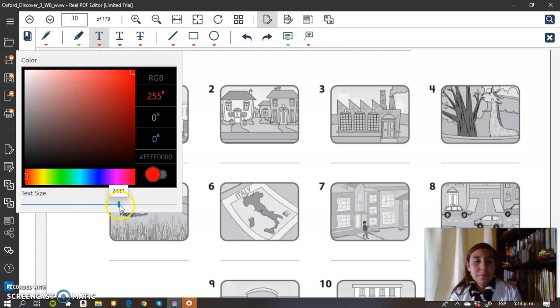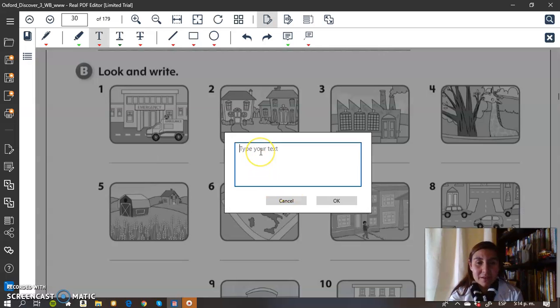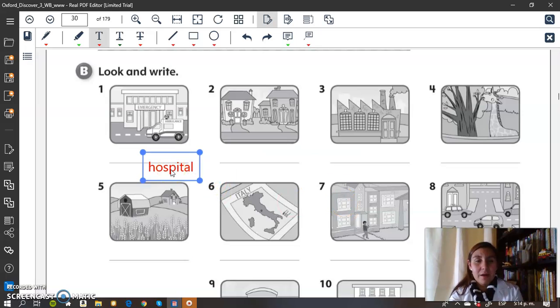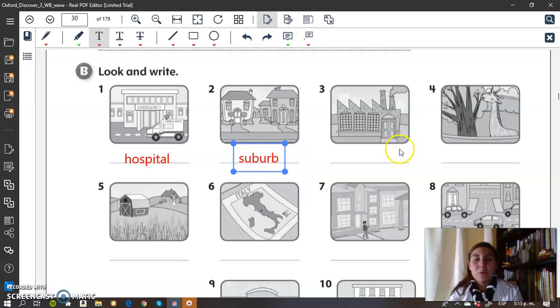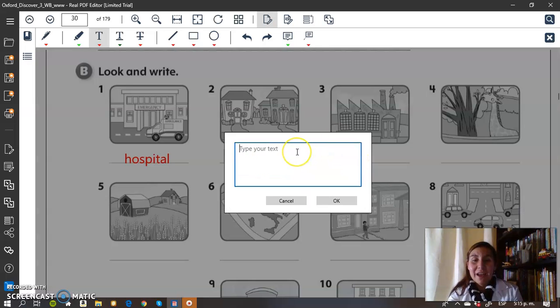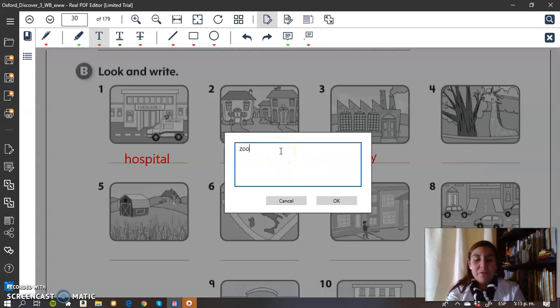I'm going to open it up a little bit so you can see it. Good. Which place of the city is number one? Correct, it's a hospital. So you write it down right there. What about number two? Good, it's a suburb. This is a suburb. Perfect. What about number three? Correct, it's a factory. All right. What about number four? Number four is a zoo.